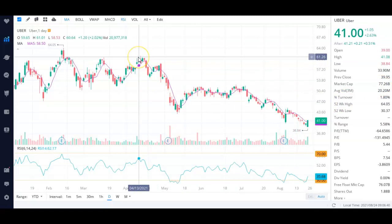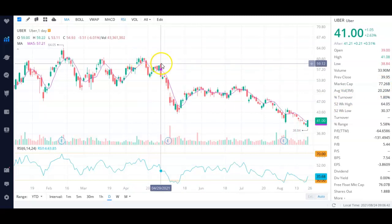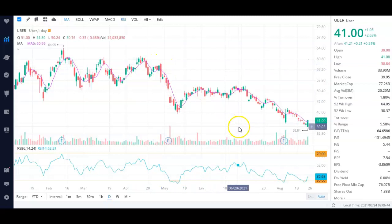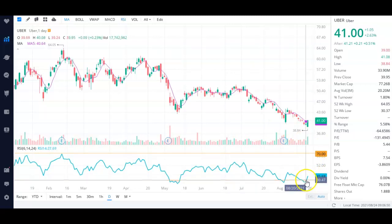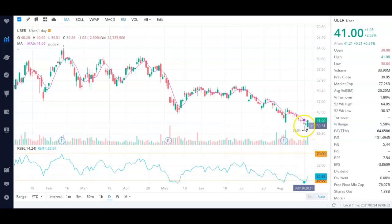We were at $61 just as early as April. So now, in my opinion, you're basically getting the stock at like a 40% discount, something like that, okay? It's sitting at an RSI of around 35. This company is undervalued. So I added to my Uber stake at these price levels.